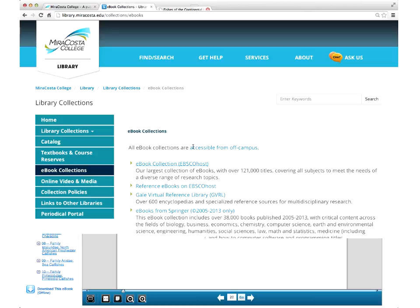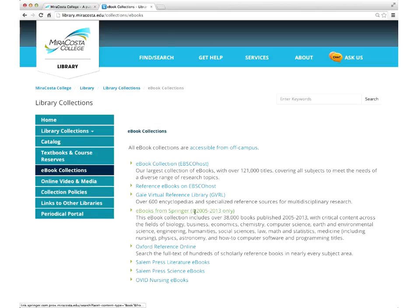Let me close this. I want to point out a couple more of our ebook collections. Ebooks from Springer is a relatively new purchase for us. We have about 40,000 of their books. These books tend to be a little bit more science, technical, chemistry, mathematics. These books do not have any digital rights management, so you can access the entire book from home.